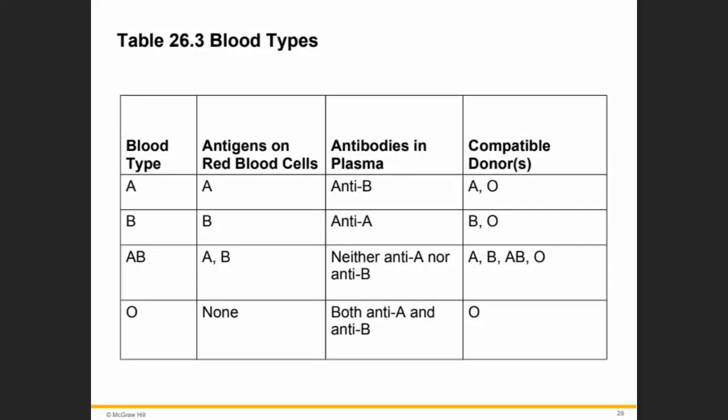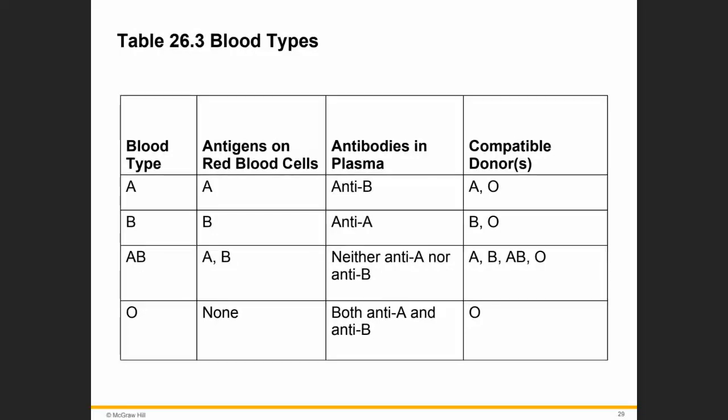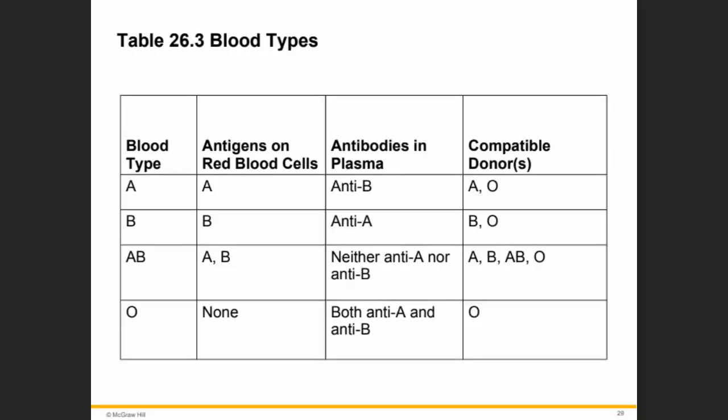Type B, the same thing. The antigen on the surface of the cells is B. They cannot have circulating anti-B antibody because they would destroy it. They will have an anti-A. Therefore, they cannot receive A. They can receive only B. I will come back to O.